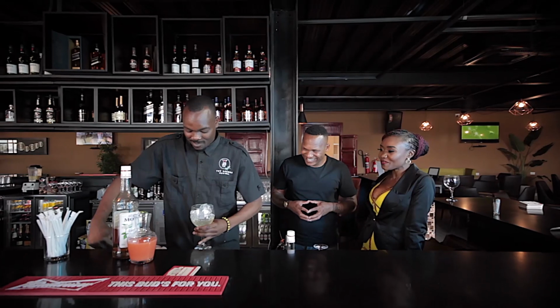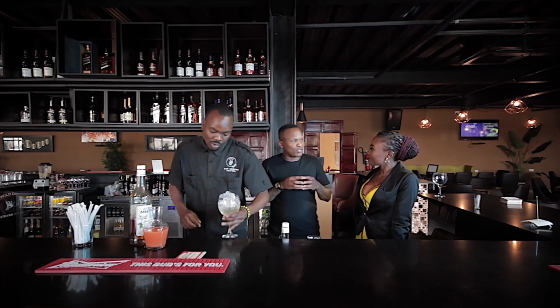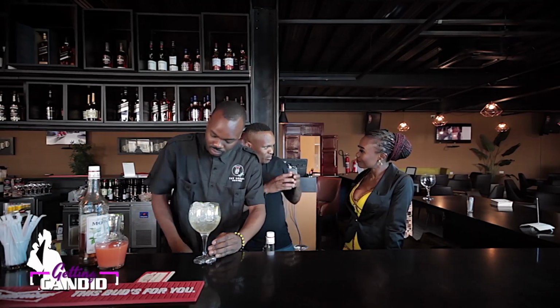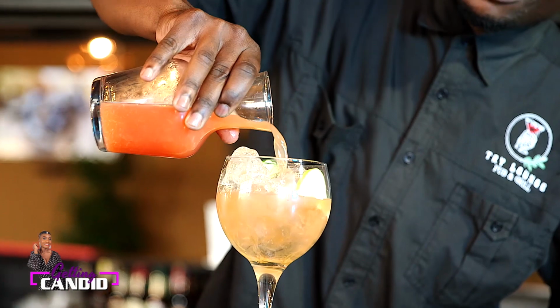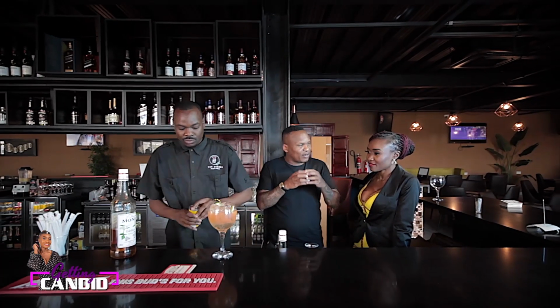How strong is it? Look, cocktails are not meant to be very strong. You get a lot of customers walking in saying, I'm not feeling alcohol, I'm not tasting alcohol in my drink. So cocktails are not meant to be strong. Because now you've got juices, you've got the syrups, you've got the other stuff, so you won't literally taste alcohol that heavy. It's meant to be a little bit sweet, but you pick up that little bit of a kick.